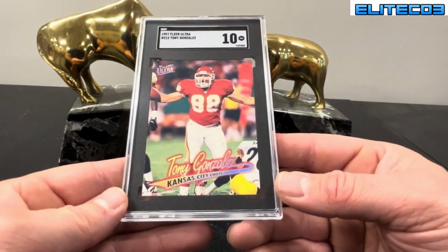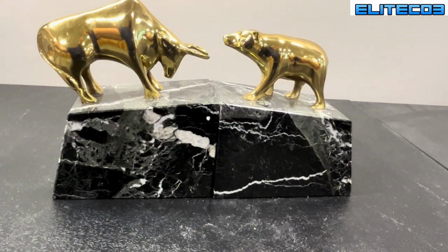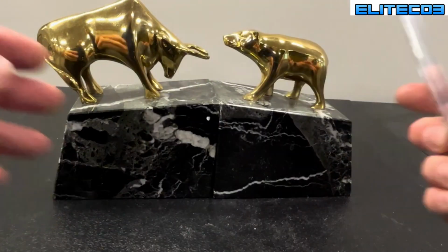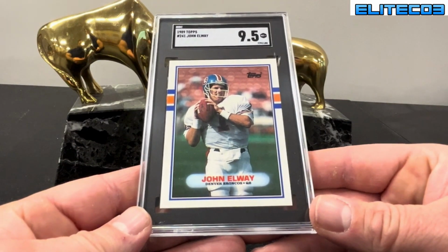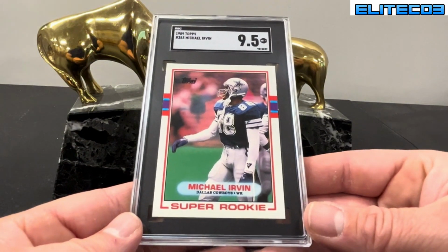Gonzalez, that's the Ultra Base rookie. Jerry Rice Topps. Elway. Michael Irvin's rookie.